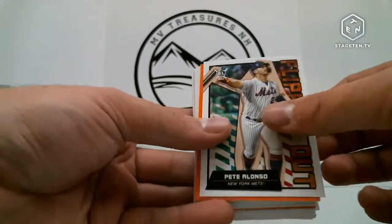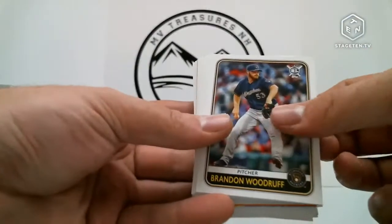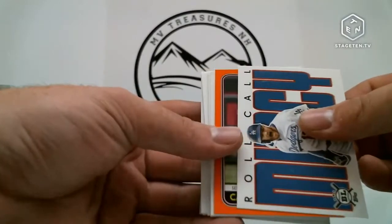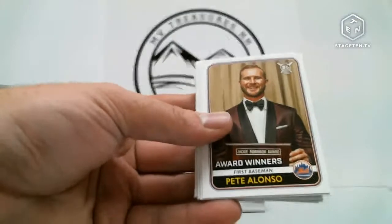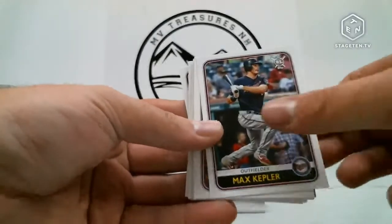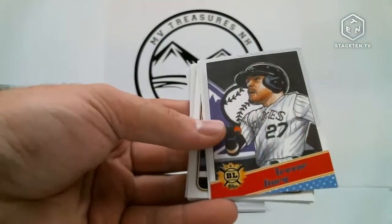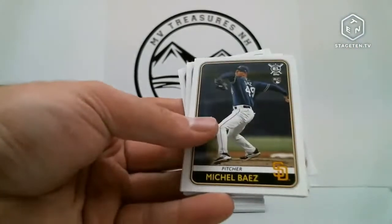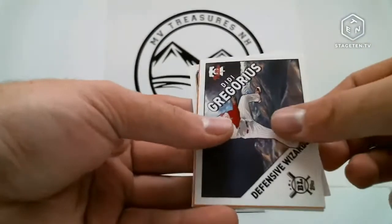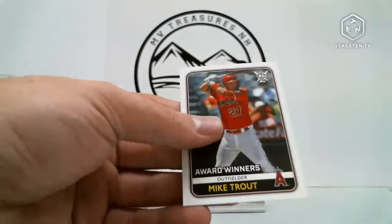Aristides Aquino, rookie for the Reds. Flipping out, Pete Alonso. Howie Kendrick, orange for the Nationals. Max Muncy, roll call for the Dodgers. Carter Kieboom, orange for the Nationals. Pete Alonso, award winners. Here's an orange, Alberto Mondesi for the Royals. Caricature, Trevor Story for the Rockies. Dustin May, rookie for the Dodgers. Didi Gregorius, defensive Wizards. Orange, George Springer for the Astros. And Mike Trout.